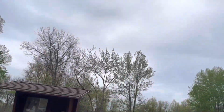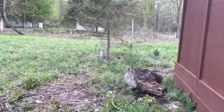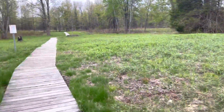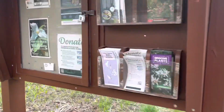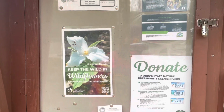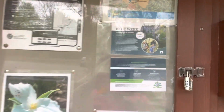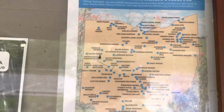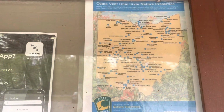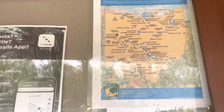So anyway, it's stopped raining, a little cloudy. I love this place. Just some information here. Oh, look, the Lou Campbell, we've been there before. Kitty Todd. Oh, I want to go to Kitty Todd. I've seen signs for it. Change of plan. We're going to check out Kitty Todd because we've never been there.